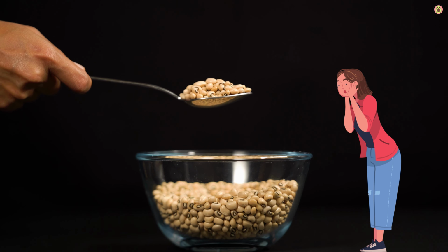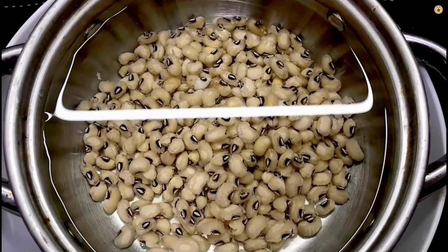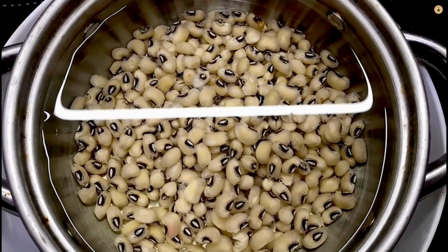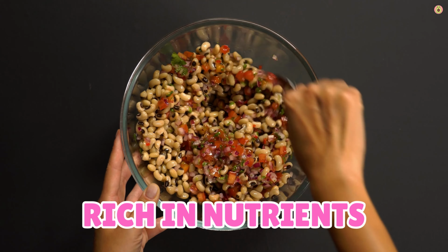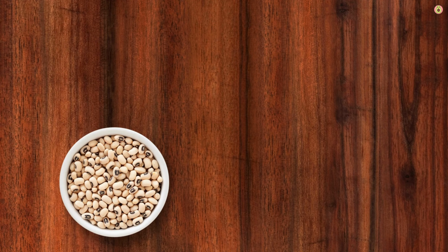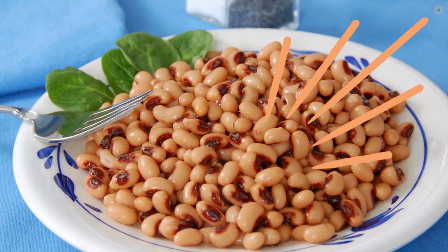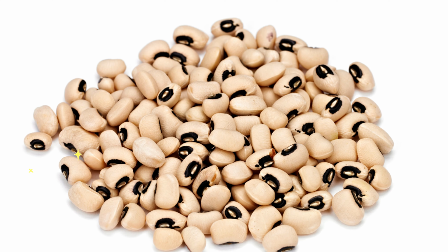Picture this, a food that supports your heart, fuels your energy, and even teams up with your digestive system for a smoother ride. Yep, that's what black-eyed peas are all about. First and foremost, black-eyed peas are a good source of essential nutrients. They are a particularly rich source of folate, a B vitamin that is crucial for DNA synthesis, cell division, and the formation of red blood cells. Adequate folate intake is especially important during pregnancy to prevent neural tube defects in the developing fetus.